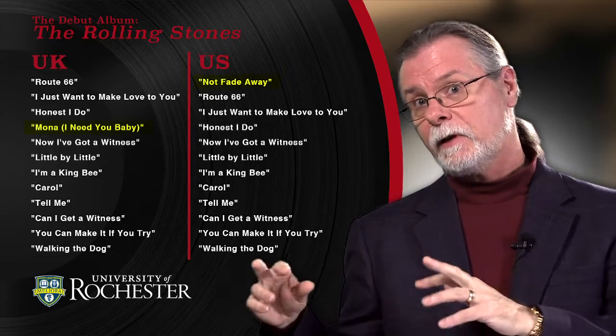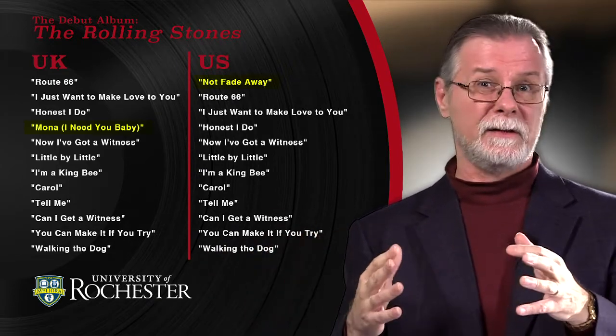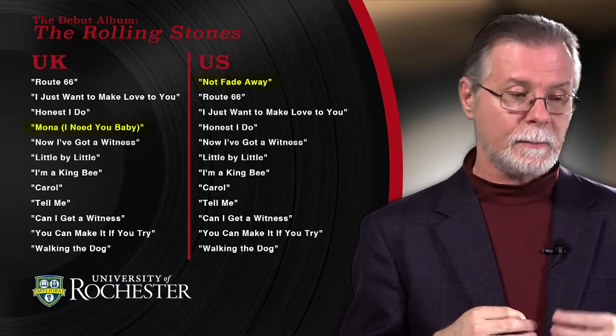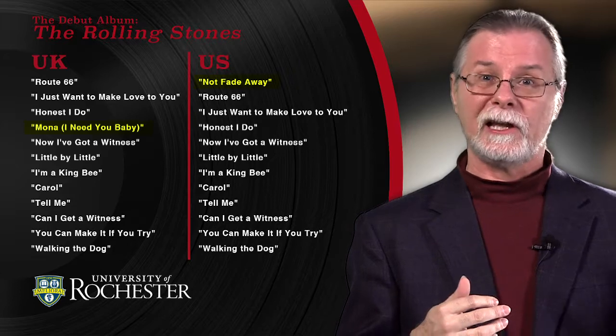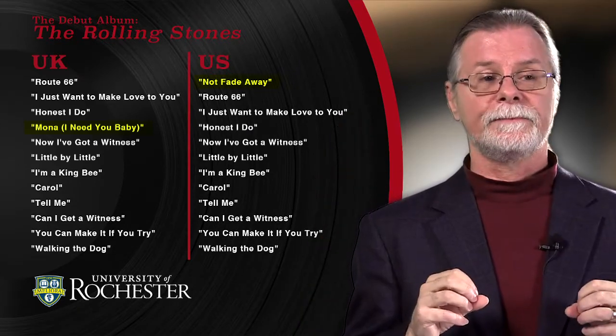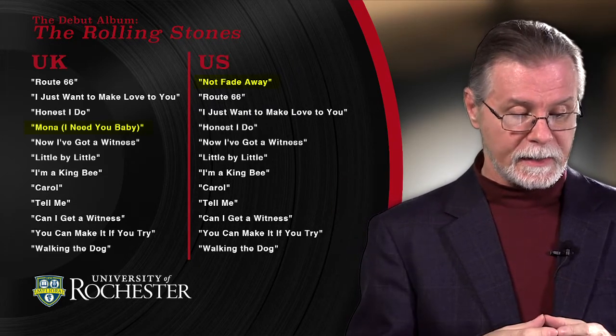We start to get into some of the later records in the next couple of weeks. There's going to be some big differences where there are 3-4 songs different between the two releases. Some of the songs that get released in the UK only are collected together to create new records. December's Children, for example, is one of those records we'll talk about in a couple of weeks.